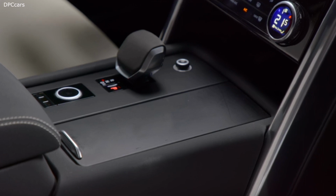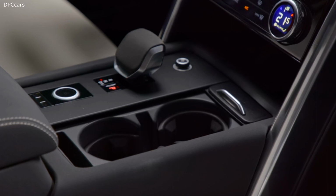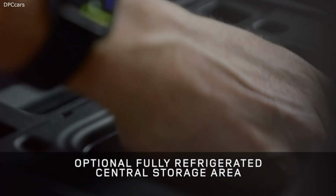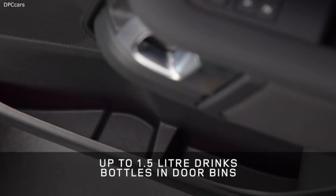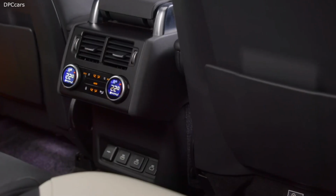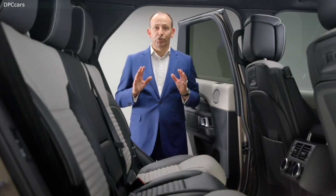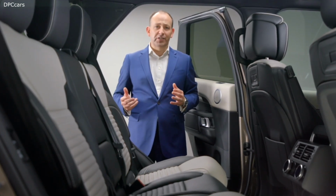And likewise, the lower center console has even more hidden storage beneath the cup holders. And of course, you can specify this large central cubby either as a large storage bin or as a refrigerator. Now, all the door bins can accommodate large drink bottles, in fact, up to 1.5 litres. For row 2, we now have these hard-cased pockets on the seat backs. And those in row 3 haven't been forgotten about either, as they have their own storage bins and cup holders, meaning wherever you sit, your stuff is always in easy reach.